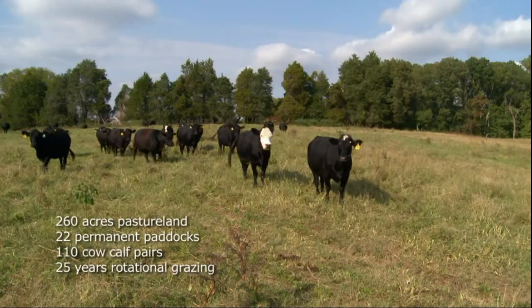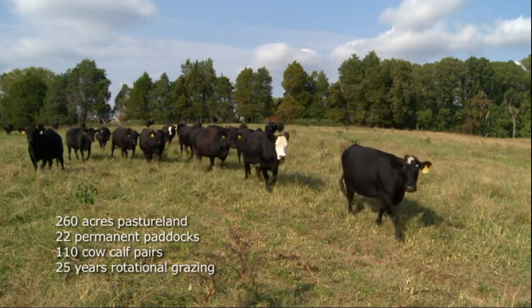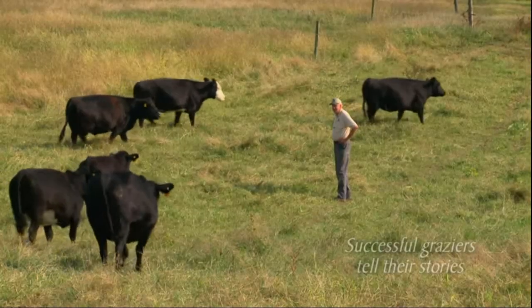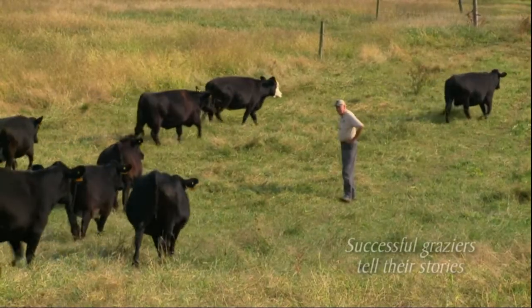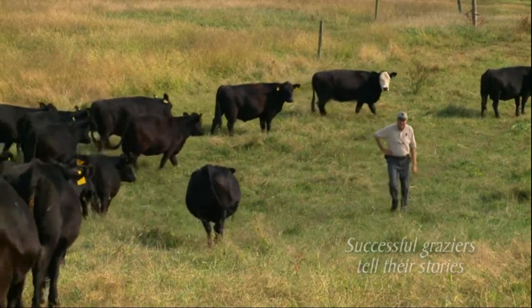On this farm we've got 22 permanent paddocks. We run about 100 to 120 cows a year. We make hardly any hay here. Most of it's all grazed. We attempt to stockpile fescue to graze in the wintertime, and we try to have these cows eating grass at least 300 to 320 days out of the year. Minimize hay feeding as much as possible.